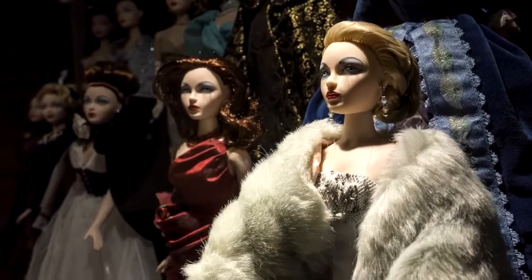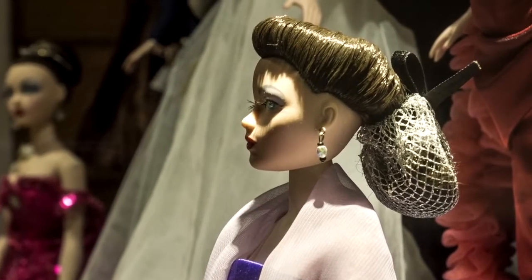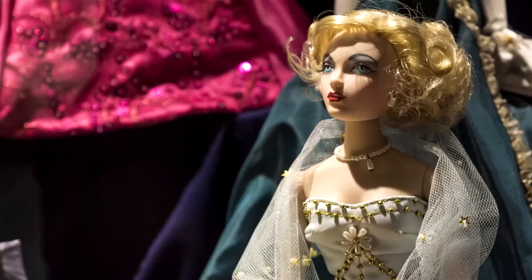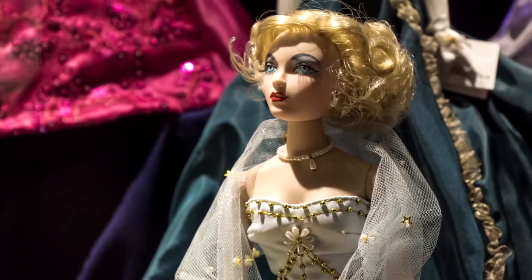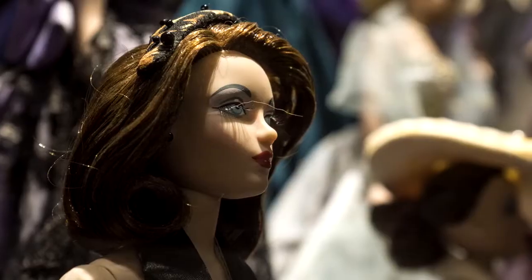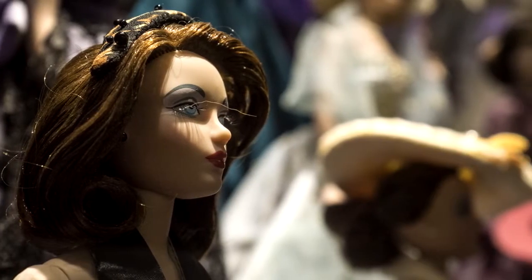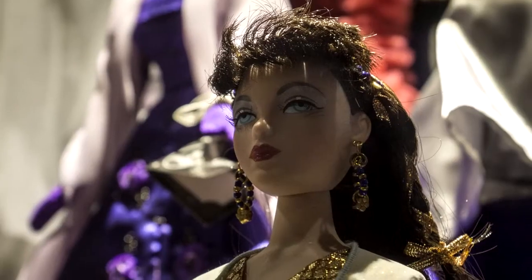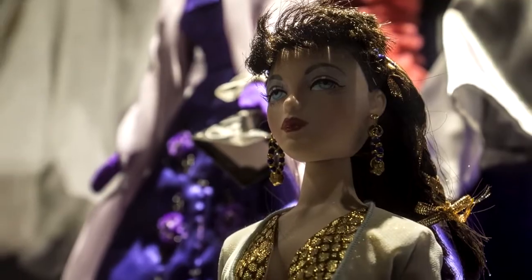These dolls are beloved by collectors for capturing the romance and glamour of the silver screen during the golden age of Hollywood, and the names of the dolls reflect that era, with titles like Love Paris and Night at Versailles. The original line was retired in 2005, although other companies have released some dolls since then, including Integrity Toys.